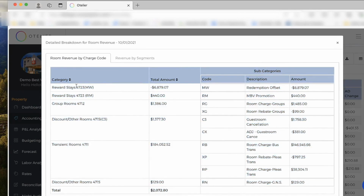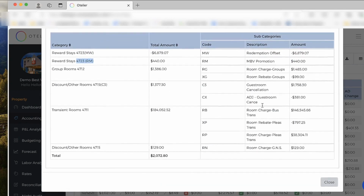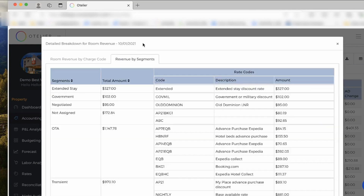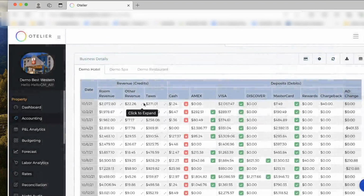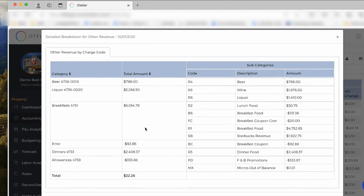So you can see here that this hotel has broken it out by transaction codes in the PMS. You're able to look at all the detail and make sure everything matches along the way. We also have the capability of breaking out room revenue by revenue segments and journal by those revenue segments into your accounting system.